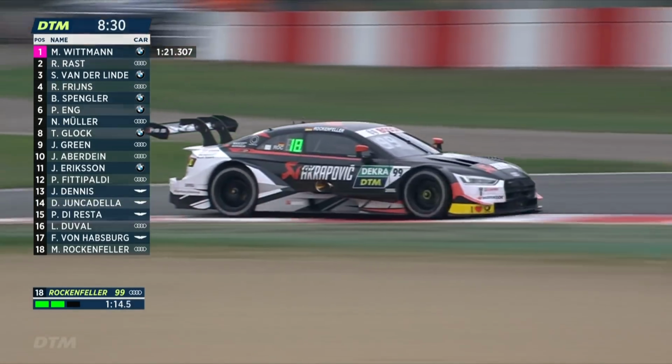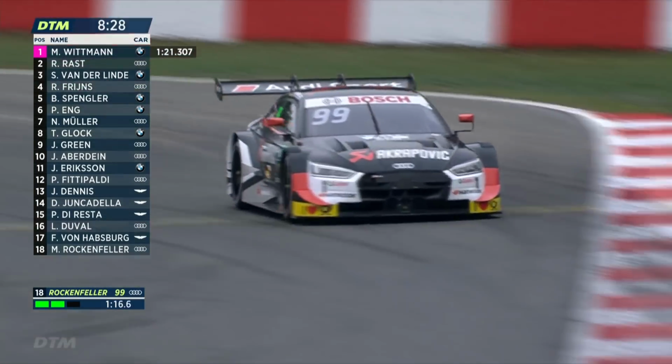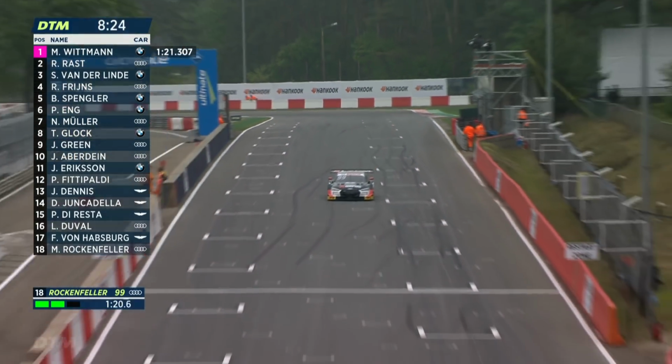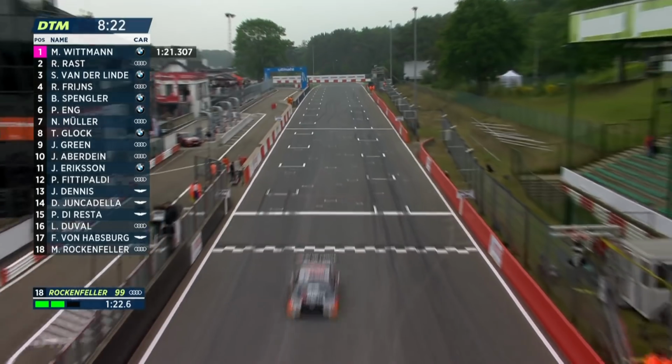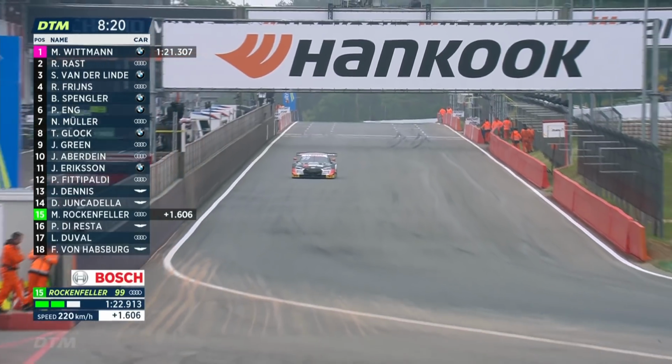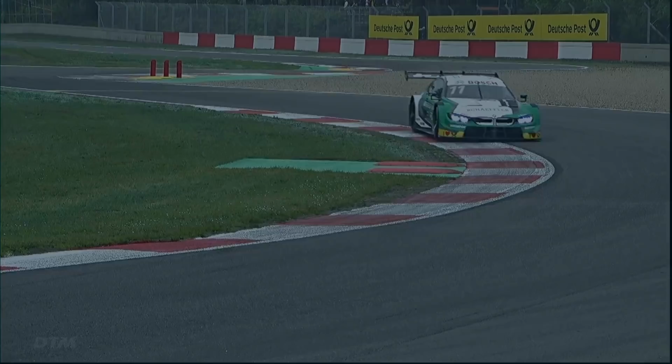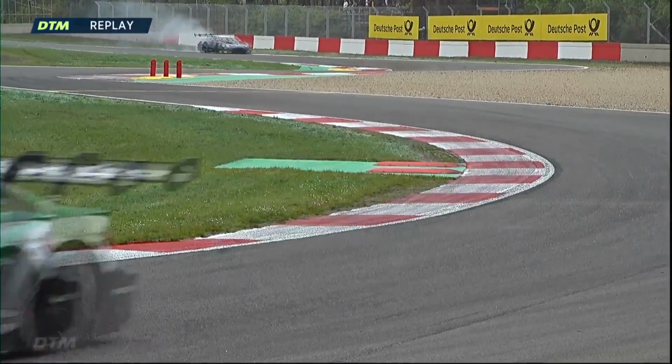Into the final chicane then. Gives it a footful and heads towards the timing line now. This will probably be an improvement from P18. Yes, an improvement of just 3 places. It's 1:22.913 from Mike Rockenfeller, who's still some 1.6 seconds down.